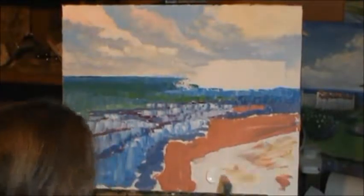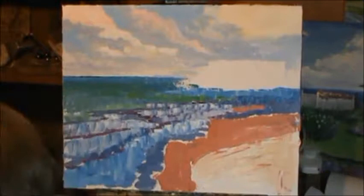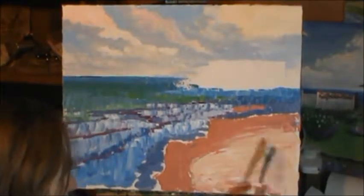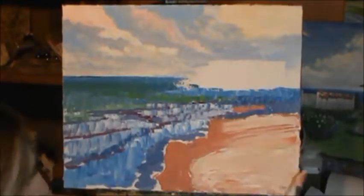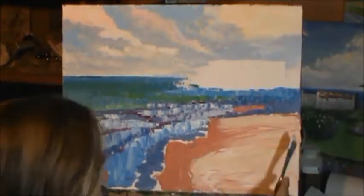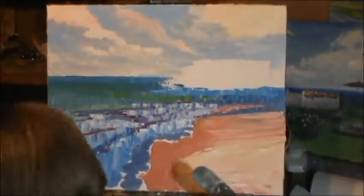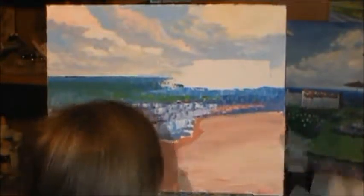I've mixed alizarin crimson and yellow ochre together to make this beach color, and I think it's too orange. I've just put a pile of white right out of the tube onto this beach, and I'm mixing it with straight yellow ochre. I'm going to tone down that orange color a little bit. That's a lot better. I like that a lot better. I'm going to smooth this out with this big round knife.